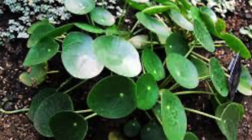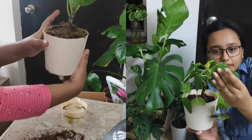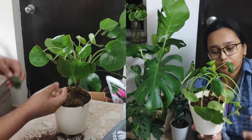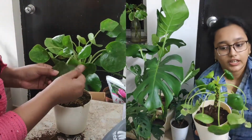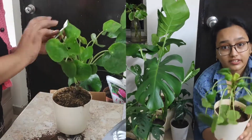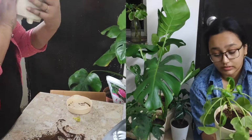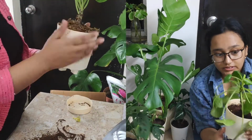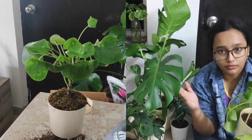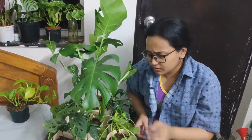So you see these are the leaf damages. It was very sensitive when it came in like this. The leaves got a little bit damaged because of the shaking and everything, and this plant was very sensitive to that. I think this plant is the most sensitive plant that I bought from ugaoo. This is the plant that responded worst to transit, but it's giving out good growth.